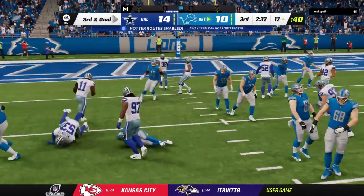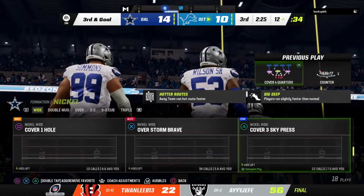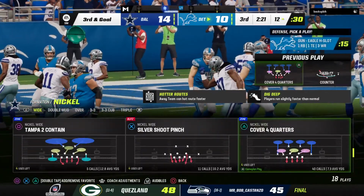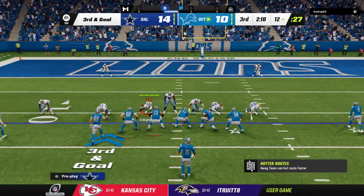Nowhere to run as they stop him behind the line. He lost 2 there, and it's 3rd down. I see a shake of the head as he gets up, and you've got to imagine he's thinking, guys, you got to help me out. He's hoping his team can read his thoughts because he definitely needs some assistance.